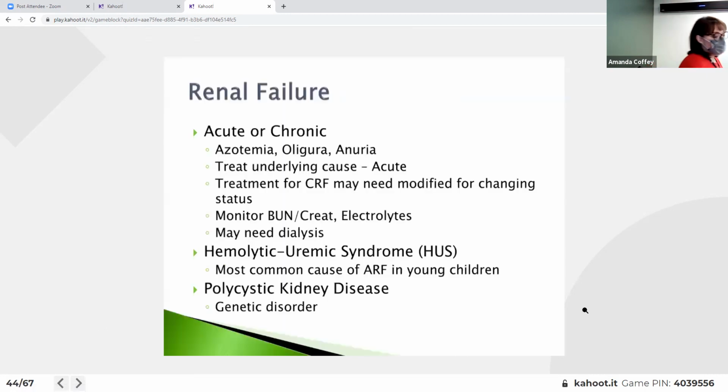So renal failure. Renal failure can be acute or chronic. So acute occurs suddenly over days or weeks. It may be reversible. Chronic is kidney function has diminished gradually over months or years. It's characterized by azotemia and oliguria, and eventually anuria. So that means like they're not peeing. Okay, A means none. So azotemia is an accumulation of nitrogen waste in the blood. That's what azotemia is. An accumulation of nitrogen waste in the blood.